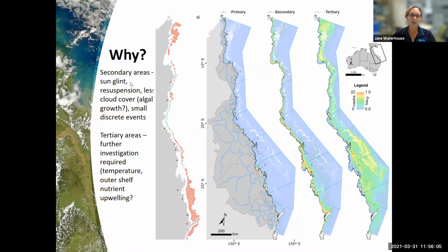So why? Sun glint can be a factor, the quality of the images, resuspension of material in the marine environment from wind and wave is also a factor driving turbidity. So we might see that if we had more conditions where it was windy but also clear, so cloud cover can be a factor if you've got less rainfall. That can also lead to more algal growth. You've got more light, although we haven't really documented that evidence in the past. It could also be linked to having more discrete events and with the less rainfall then sort of hanging around for longer.